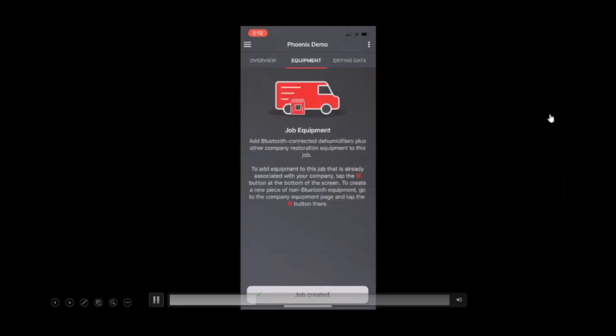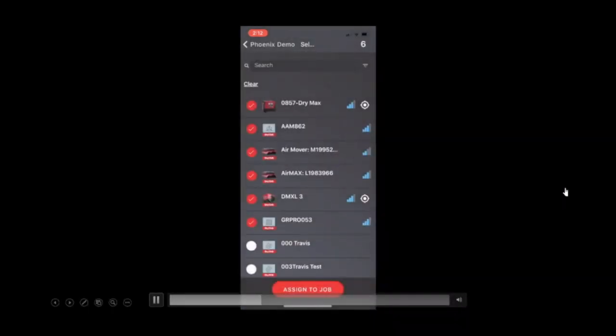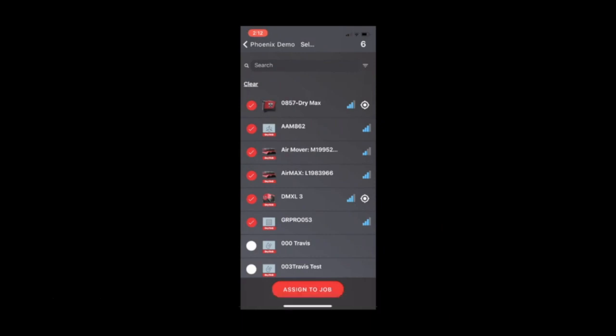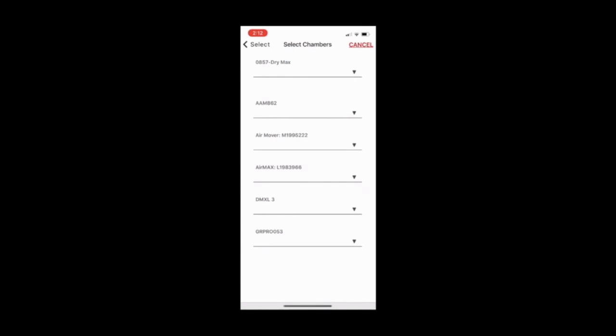So here on the overview screen, you can see all of our information. The next step would be to click on the Equipment tab and add the equipment. So again, we're going to go in the lower right corner, and we click there, and if you have smart equipment, you can see it automatically selects the equipment that's nearby. This shows you the signal strength. So we're making it so easy to set up a job because we're saying this must be the equipment you want. Now, when you put it in a chamber, you have to tell it what chamber. So we only have one, the test chamber.